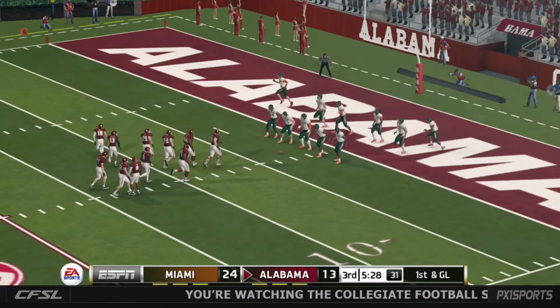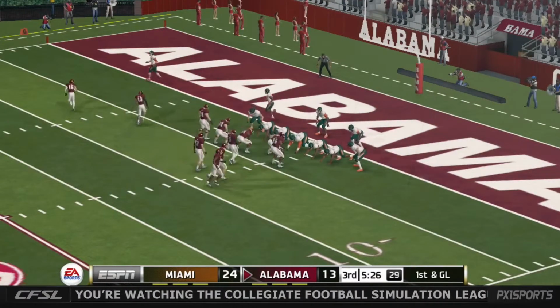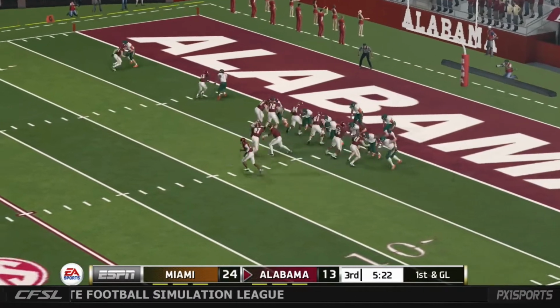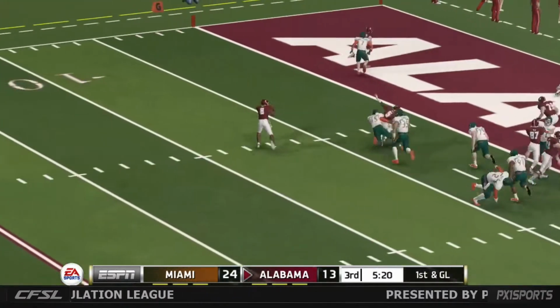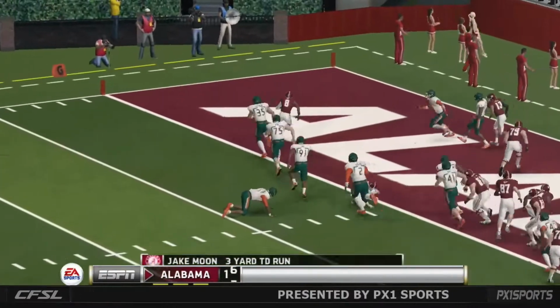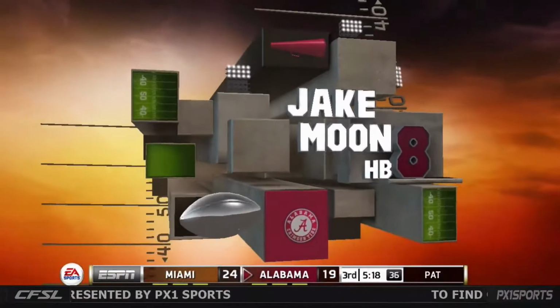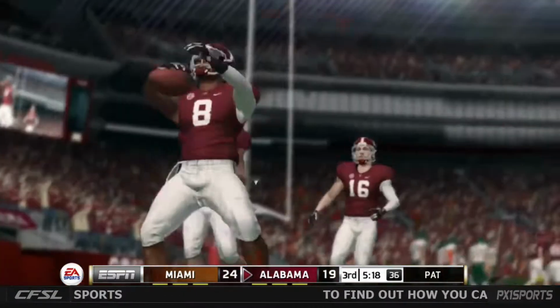1st and goal from the 3. Miami's coming out with their goal line defense. And Alabama's coming out with 2 wide receivers. Play fake, Siege pitching it to Moon, and he's into the end zone with his 2nd touchdown of the night. Well, Jake Moon makes a nice cut after the pitch to get outside, create space.